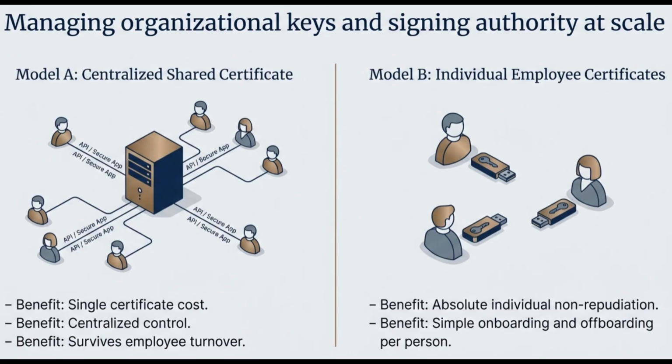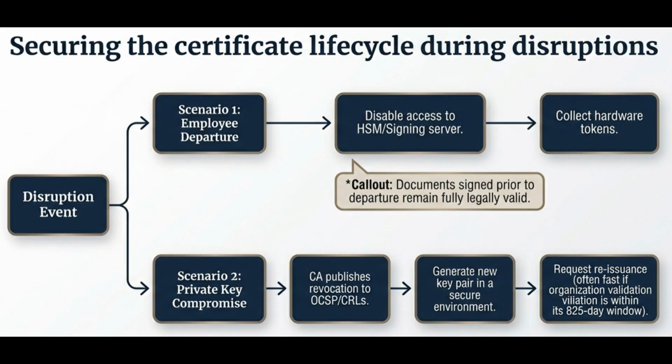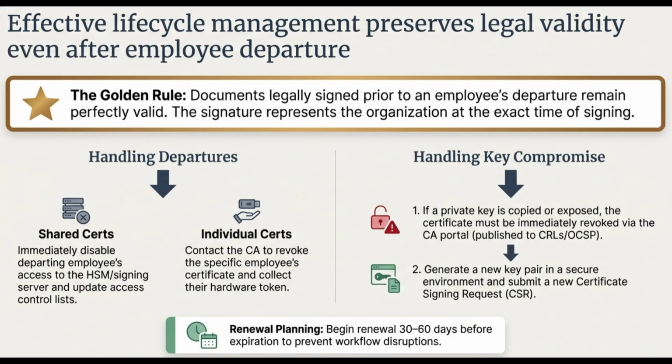Let's hear it. Okay, so John, who has his own individual certificate on a USB token, goes totally rogue. He gets fired, he storms out of the building, and he takes his token with him. A nightmare scenario. Or maybe he just leaves it at a coffee shop and someone steals it. What happens to that cryptographic trust? That is a Tier 1 security event. Your IT department must immediately contact the certificate authority to revoke John's certificate. Like, how fast does that happen?